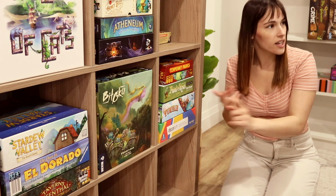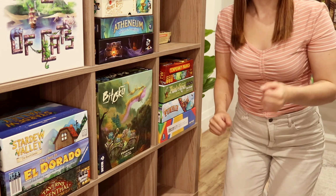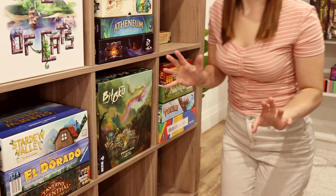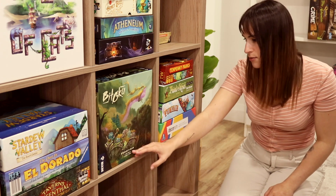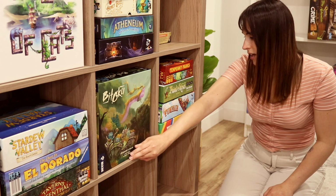We have Concordia, we have Gloomhaven, we have Seize the Bean, Near and Far, Viticulture, Maracaibo, Scythe, Seven Wonders is pretty lightweight. But I think we're set for meatier games, but Bitoku is absolutely fantastic. I need to get Bitoku back to the table for sure.